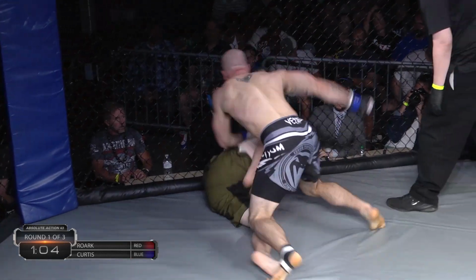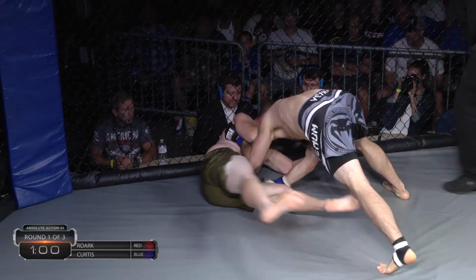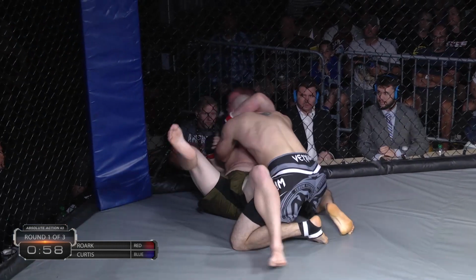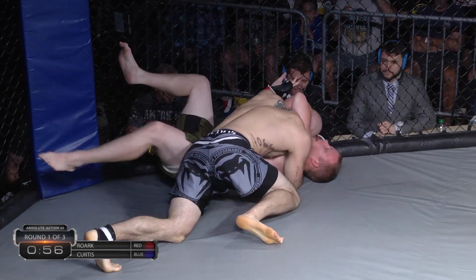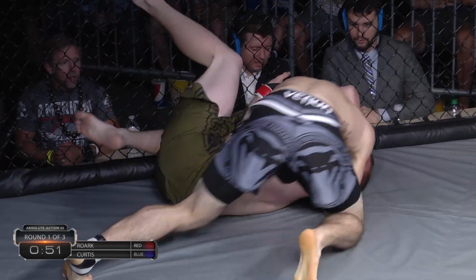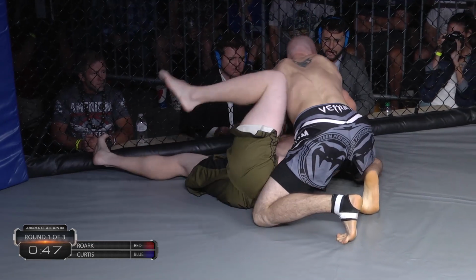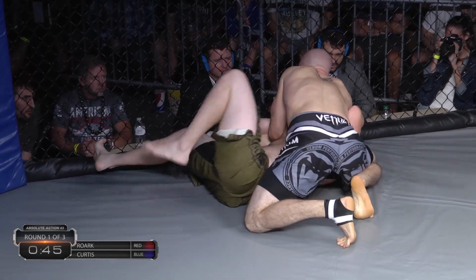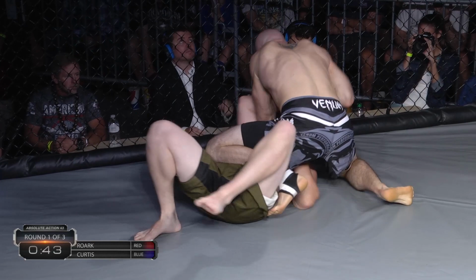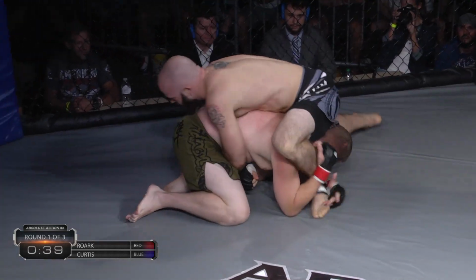And our referee looking closely. Oh, no, and another big shot. Our referee looking very closely. And at this point, Roark survives the onslaught of Tim Curtis so far. I was very surprised to see that go on. And already a knot forming on the forehead of Ryan Roark. Roark warned about grabbing the cage and eats a big hammer fist from Curtis. Nice kip up, couldn't quite get outside.